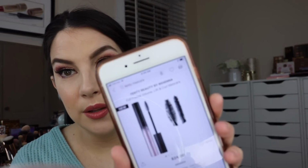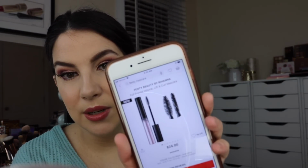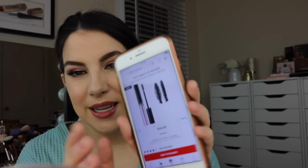And then they show a side view of it where it looks like it's really skinnier when you turn it sideways. So I'm kind of intrigued by it. It says the flat side defines curls and the fat side loads and lifts. I'd like to try it, but I'm looking at my mascara drawer here and I've got too many currently in the rotation. Too many opened up mascaras.